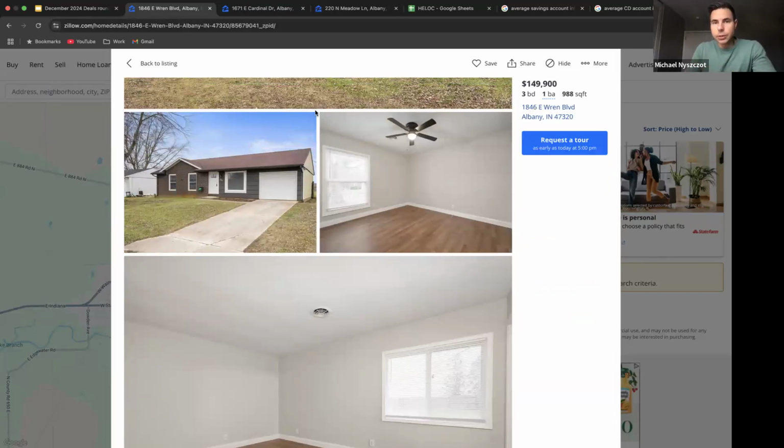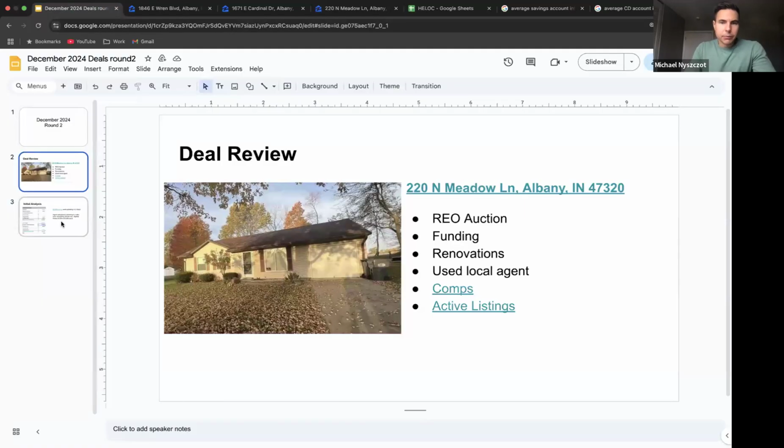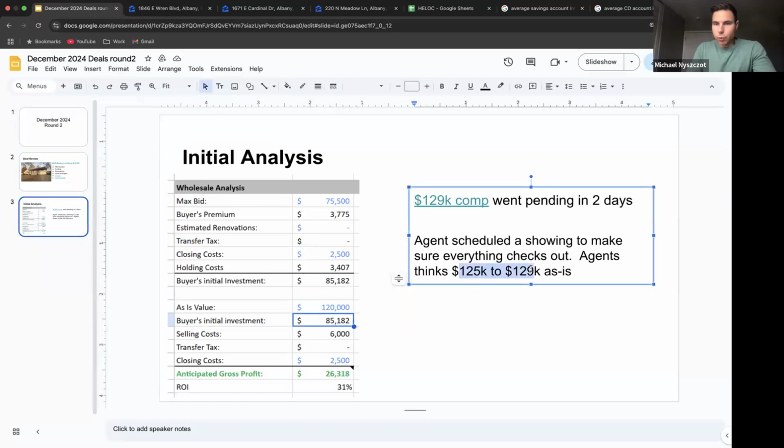We reached out to a local agent. The local agent came back stating that they believe in as is condition, they'll get anywhere from 125 to 129, really highlighting the same comp that we saw, the 129 comp that went pending in 2 days. So with that analysis, we said, what does it look like on a conservative basis if we just buy and relist it as is for 120?